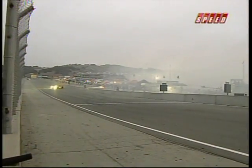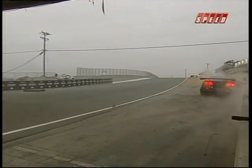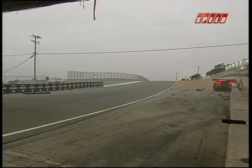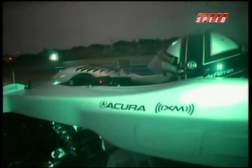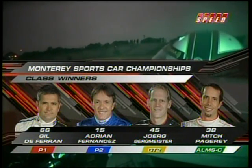Look at this, right at you. They're up against the wall there. They're rubbing over there, and you can't play that game. Whew. You saw Jan with the bump there at the apex to loosen Jörg up, and he said, I'm not having anything to do with it. We told you there would be fireworks up until the checkered flag. You saw it, literally, the final round of the American Le Mans Series in 2009. It's been a great one.